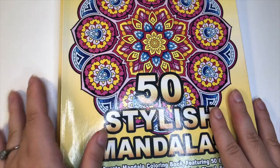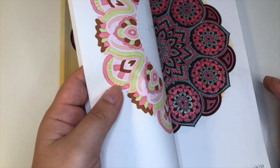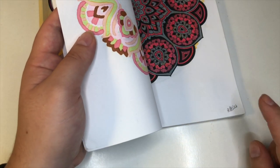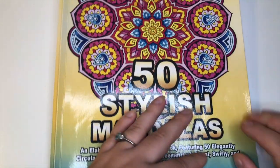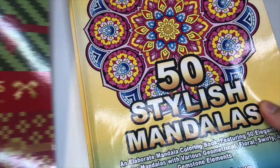But yes, it's definitely bittersweet that I completed this book. I think I had it for over a year. Let's see when I did the first page. I did the first page in August of 2021. So it took me just a little over a year to complete it. So love that. And that is my first ever completed mandala book, I think.